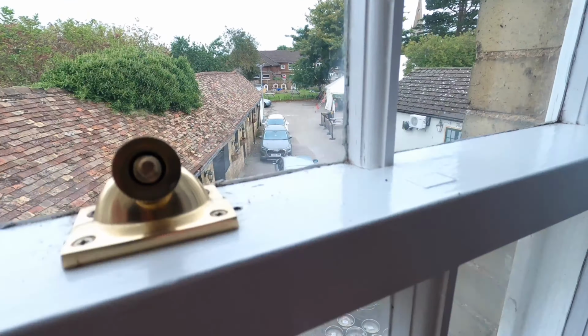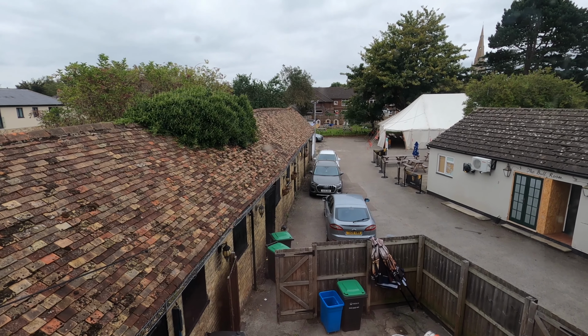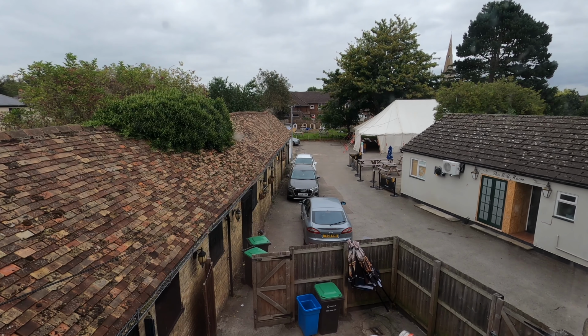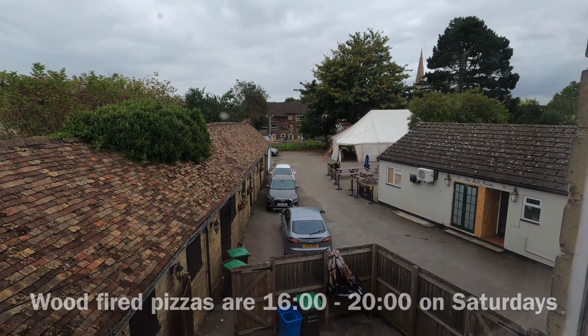The view is over the car park, so right at the back there where the greenfield and picnic benches are, it's all part of this pub complex, and there's a marquee, and they do wood-fired pizzas on a weekend, so that sounds like it could be quite nice out there.